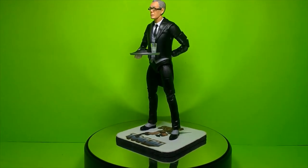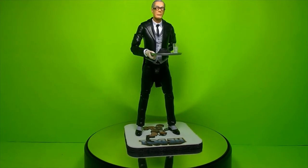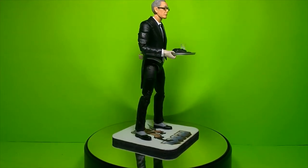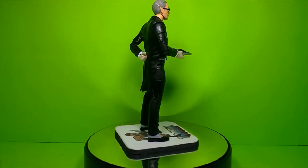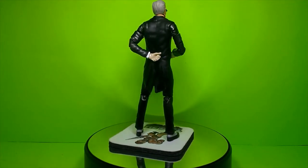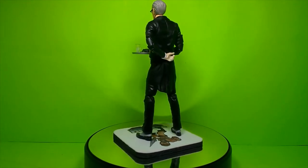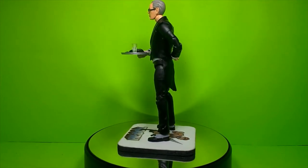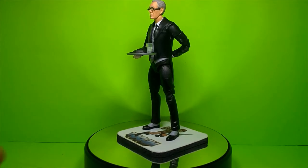Number 36, Alfred from the DC Multiverse Mattel collection line of the six inch scale. This Alfred is an exquisite figure and a perfect example of how well Mattel can actually execute a DC figure had they put forth more effort in their DC line. Many of us know the DC line was hit or miss.